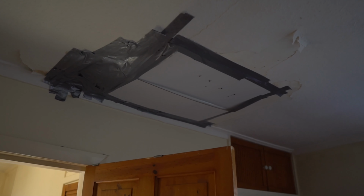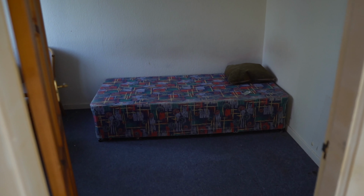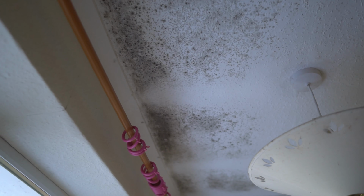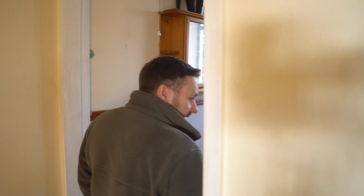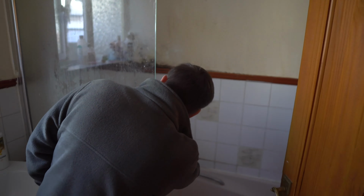In this smaller room, we've got damage up there. I don't know what it is, but it looks like some of the roof, maybe a leak or something, and there's mould in places. Let's have a look at the bathroom. Bathroom disgusting. If you look at the mould and stuff in the bathroom, absolutely horrible. So we'll just rip it all out and start again.